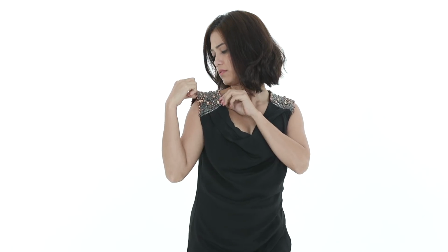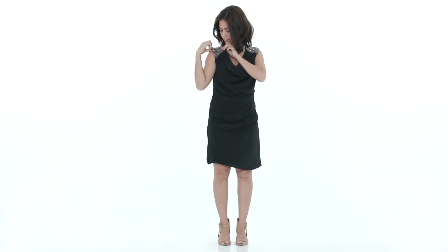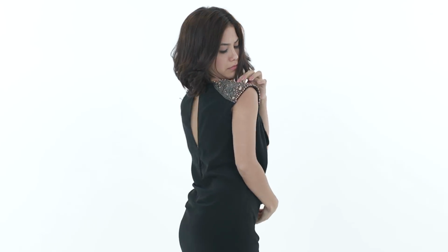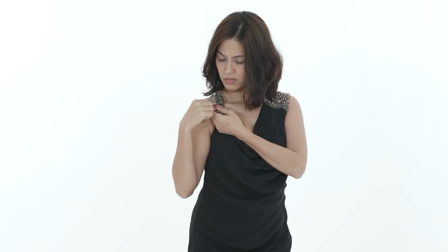Stay away from sequins and overly embellished outfits. There's a reason why these outfits are sold for a fraction of a price. The quality and finish is compromised on. And embellishments like sequins and beads tend to make this very evident.